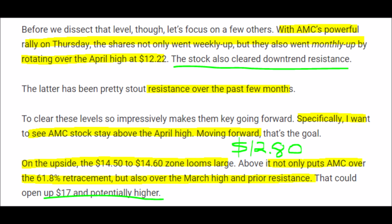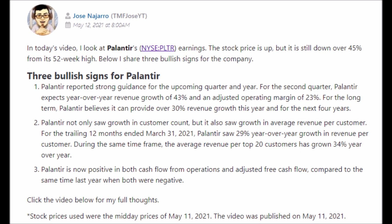Now again, to me, this is a play where I would get in and I would get out with my gains intact, and I would do this by setting a trailing stop loss, and I would just ride the momentum. However, because I enjoy safety and low risk, I will be sitting out of this one, but if you decide to trade this, whether it be a day trade or a swing trade, or if you are already in AMC stock, then I wish you the best of luck.